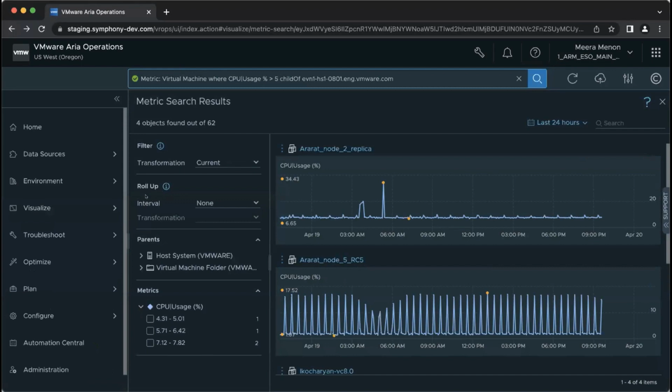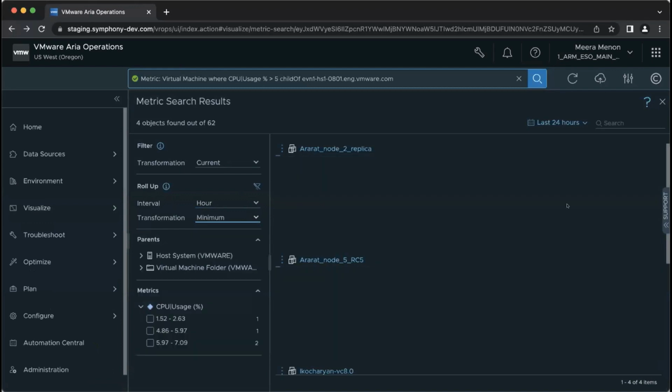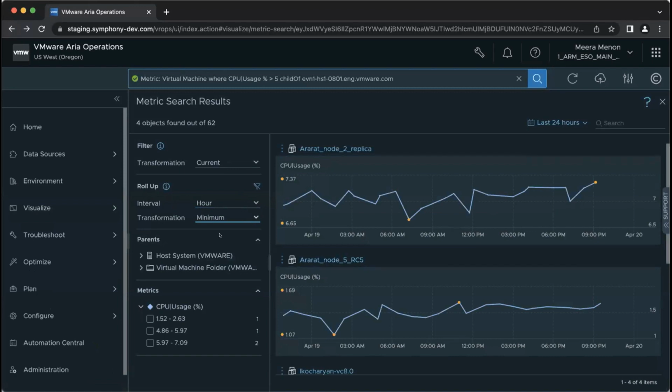Like I said, you can refine this further by trying to use some roll-ups. So in this case, if I wanted some sort of an hourly roll-up that I want to see the minimum CPU usage, I can do that. You can see that coming up.